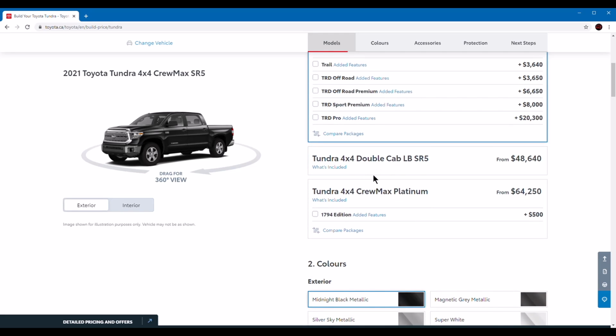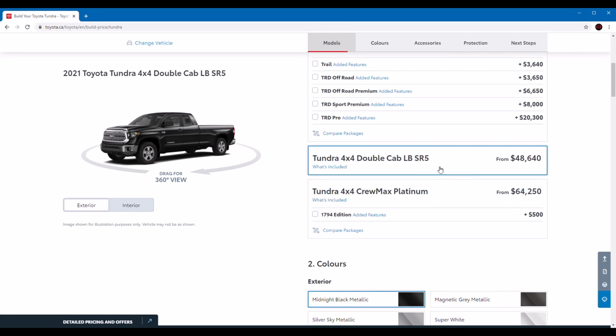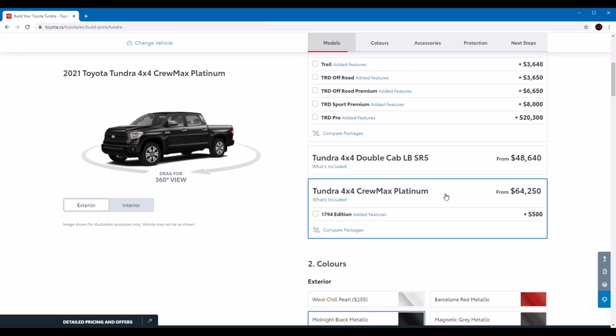There's also the double cab long wheelbase version, which will likely be carried over to the new model as well. And they will definitely have the platinum here. The platinum and the 1794 edition is currently offered in 21. I expect them to offer the platinum, but not the 1794. I don't think they will carry that.